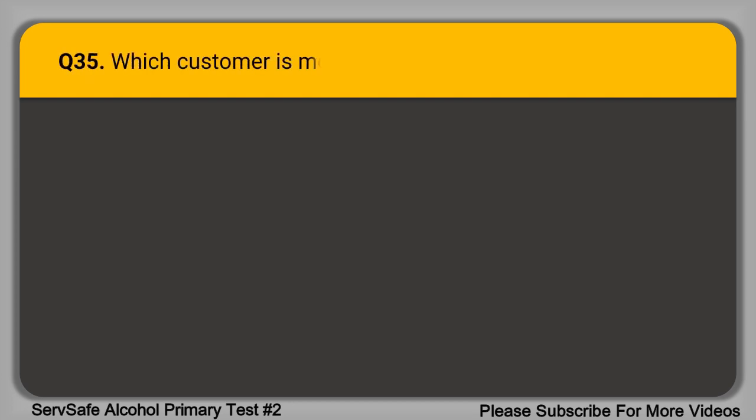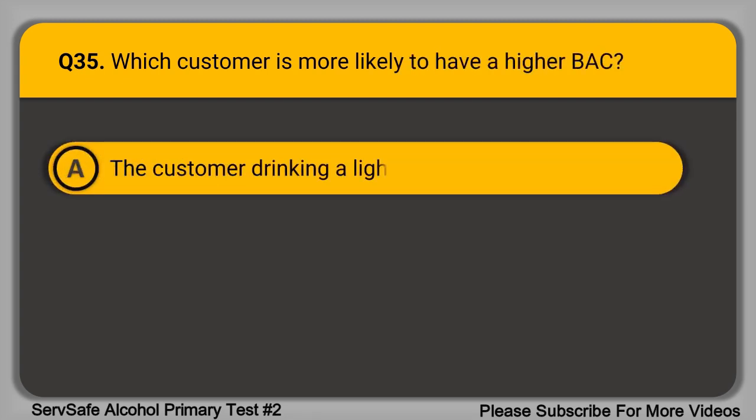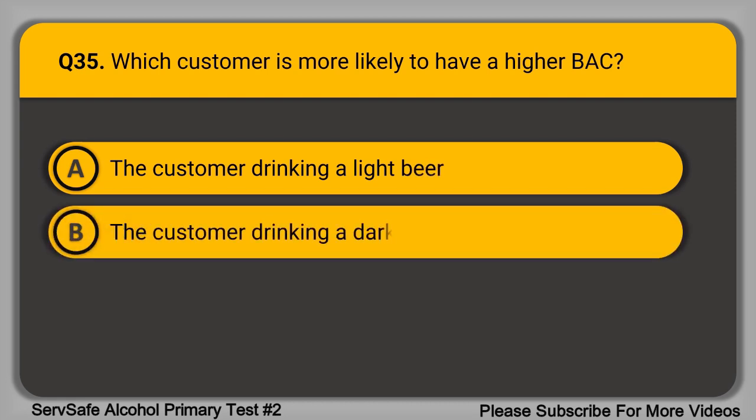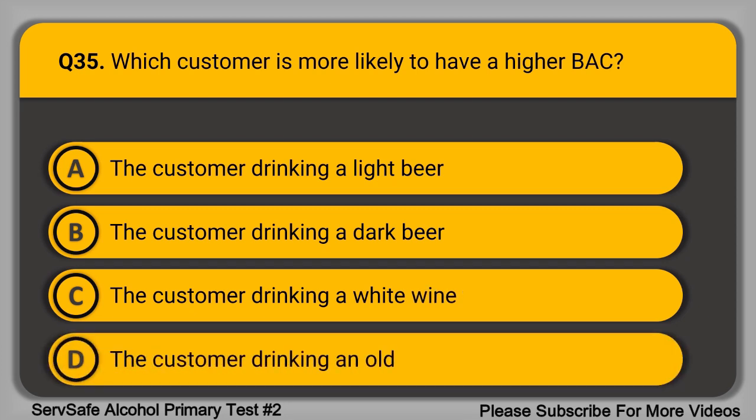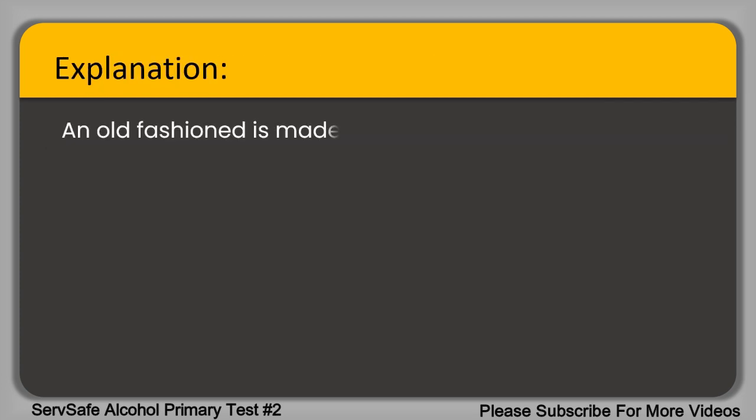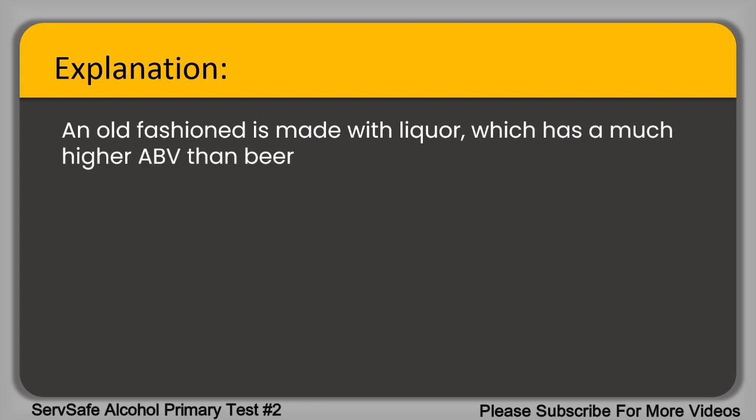Question 35. Which customer is more likely to have a higher BAC? A. The customer drinking a light beer. B. The customer drinking a dark beer. C. The customer drinking a white wine. D. The customer drinking an old fashioned. And the correct answer is option D. The customer drinking an old fashioned. An old fashioned is made with liquor, which has a much higher ABV than beer and wine.